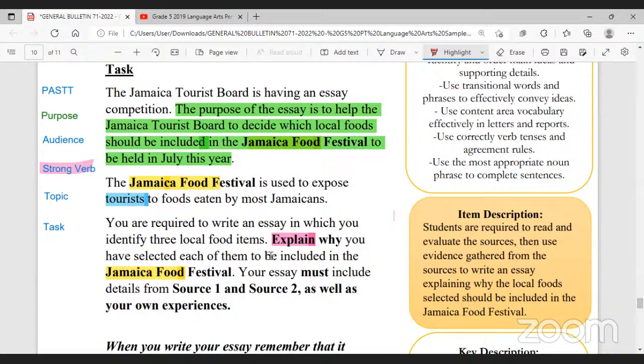Because most of the times, or a lot of times, we write essays, but we forget to include what they ask us to include. And really, the person who is marking the essay is only looking for what you should include. The other information is okay, but what you should focus on is what they ask you to include, and that's what the task is.